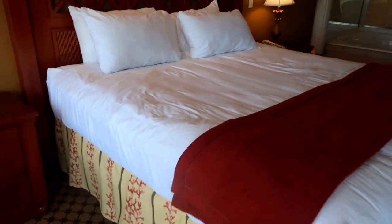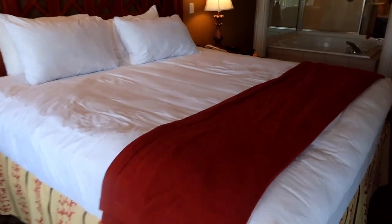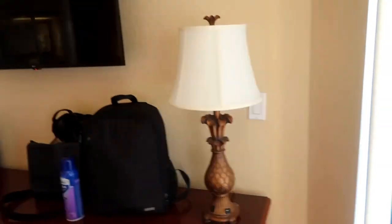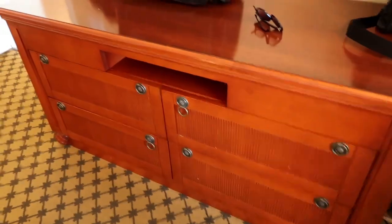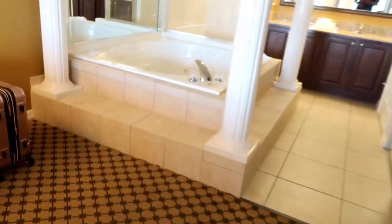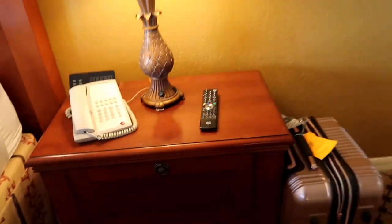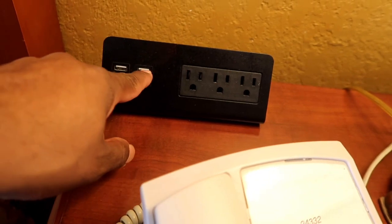Here go a view of our bed. Of course, I had to lay down on it to see what it felt like, so it's a little messy right now. Excuse the room, because we didn't put nothing away yet. Nice little desk, some drawers. Check out the rug. Another drawer, little dresser. Then you got where you can hook your USB and plug up, telephone.